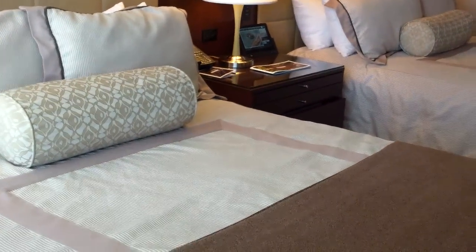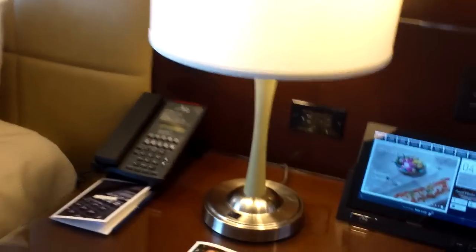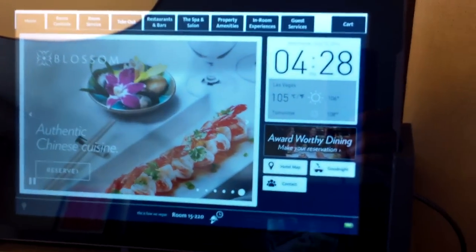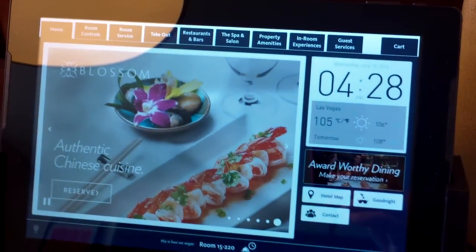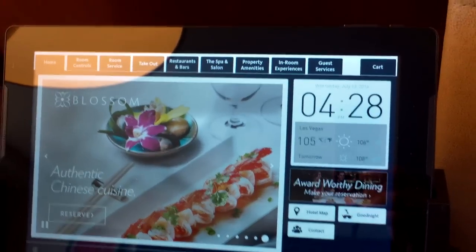It's beautiful. Oh, and one thing, you always ask me to show you where the safe is. But before I show you where the safe is, you see, this is how you control lights, and this is your interactive kiosk, which is different from your phone. And I also wanted to show you how you control the curtains in a minute. But right now, since I'm here, I'll show you the safe.